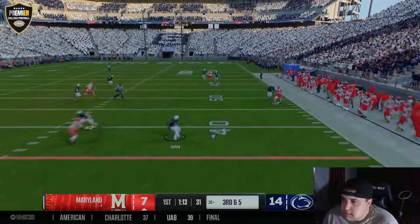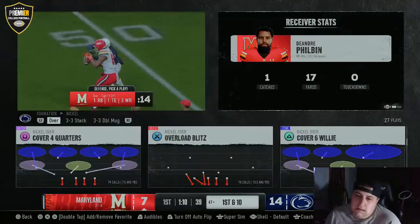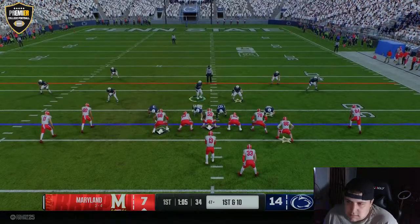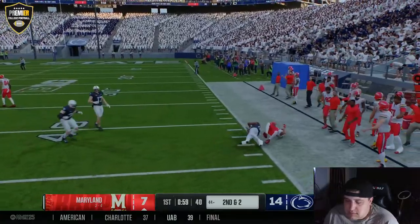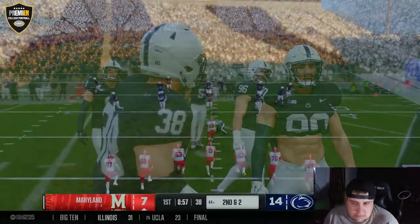Trying to get to him. He caught that. They'll pick up the 1st down and mark it at the 47. The Terrapins come to the line with a fresh set of downs. They'll throw it on 1st down. Makes the catch. It's Little. And he'll get behind those pads and deliver the blow and get it down to the 44.